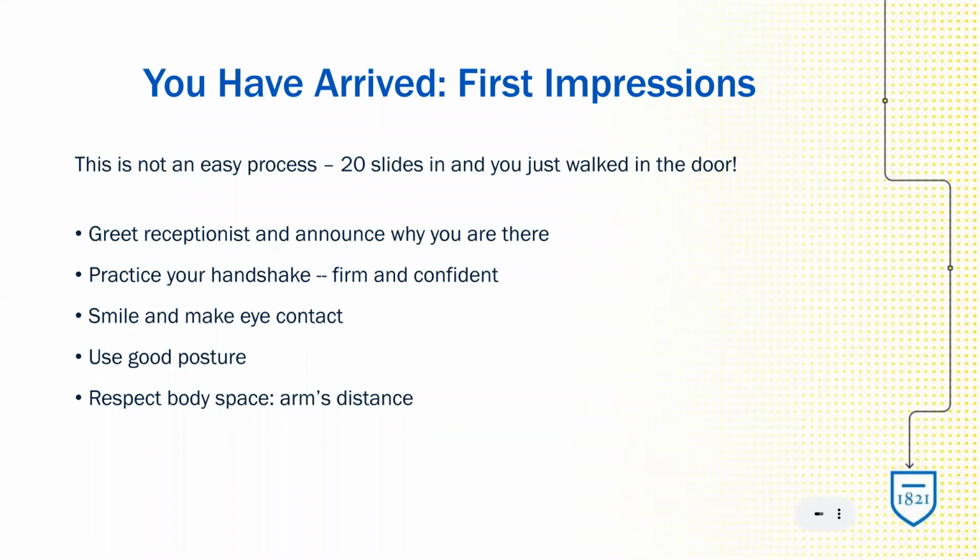If you are a person who is not interested in giving a handshake at this time, you can bow or simply acknowledge the fact that you don't wish to shake hands for whatever reason that might be. When you're speaking to an individual, whether it be the receptionist or the person who's interviewing you, make sure that you smile and make eye contact with this individual. Additionally, use good posture and make sure that you respect body space. Usually staying within an arm's distance of someone is acceptable.